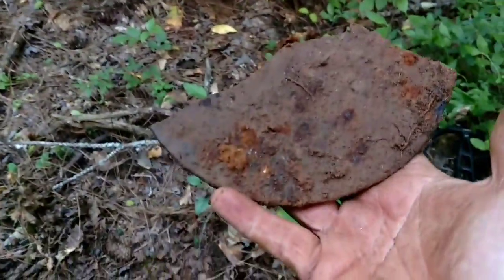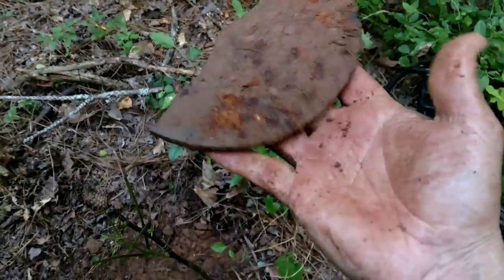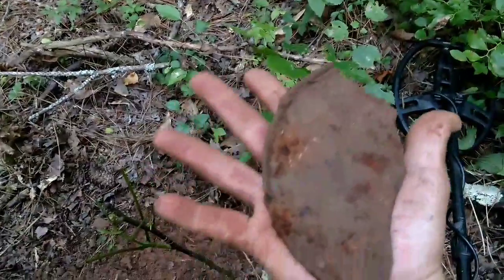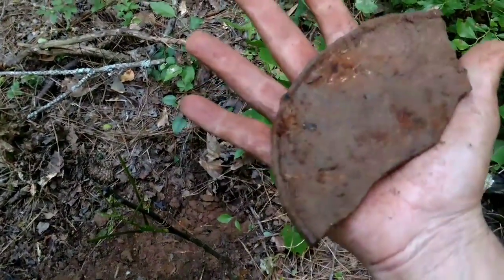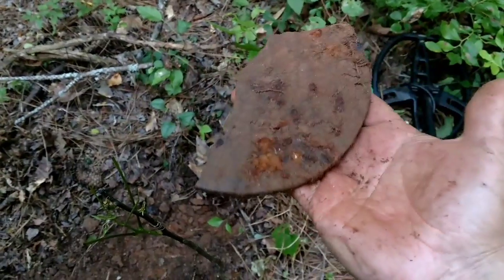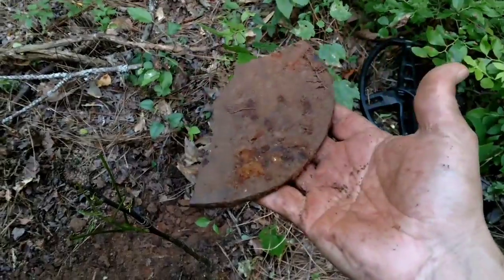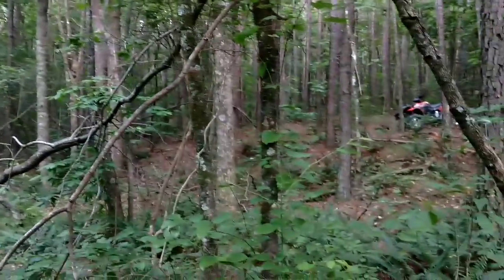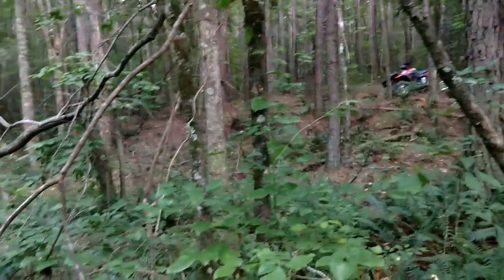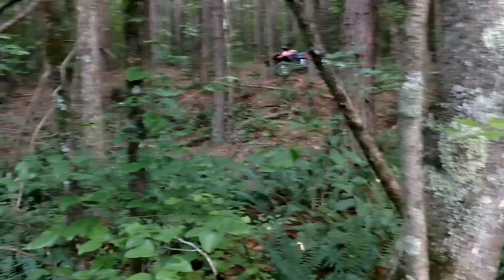Is that another piece of that pot? Or is that something else? It's heavy. Not lightweight stuff, heavy, thick stuff. Maybe it came off of an old stove, or the bottom of that pot I've been finding. I don't know. But another nice little find. Like I said, I guess I'm going to have to turn the dang detector off, or I'll never stop digging. But let's see if I can get out of here without digging another signal.